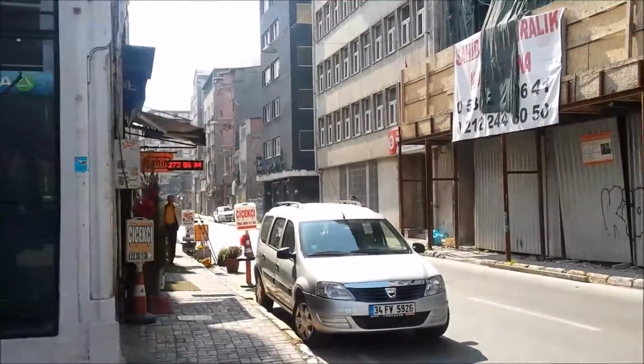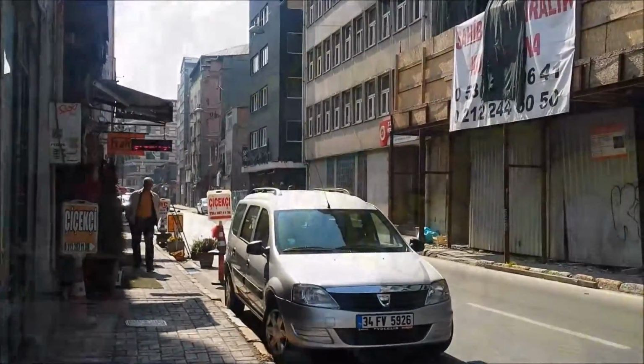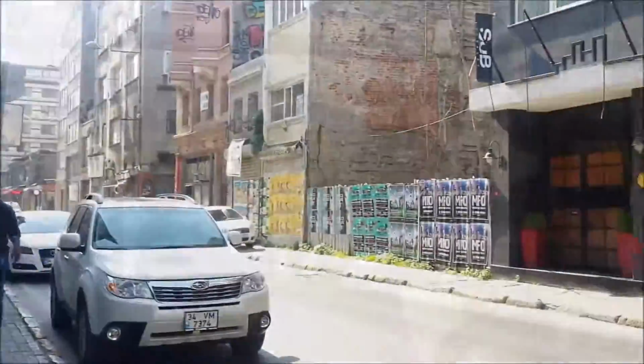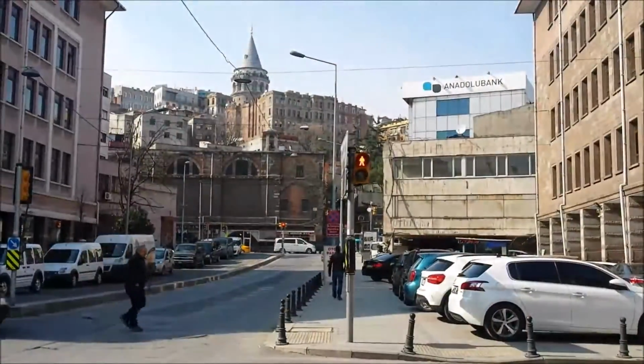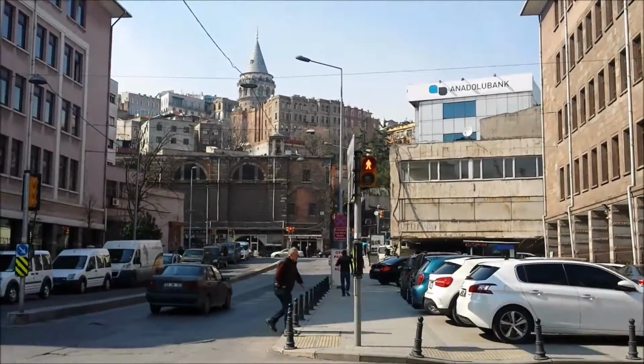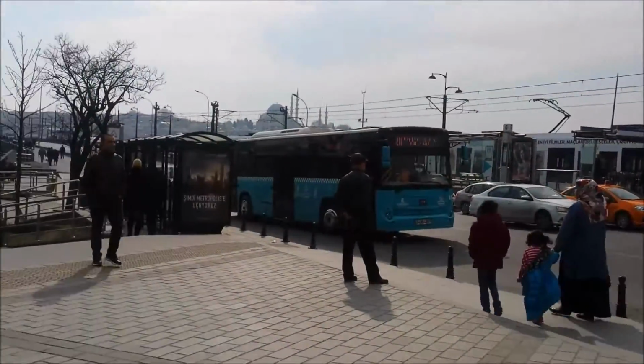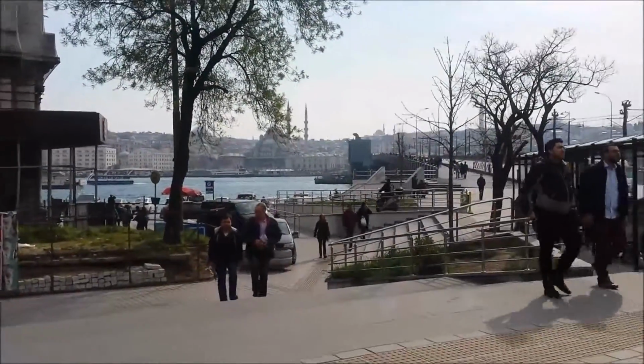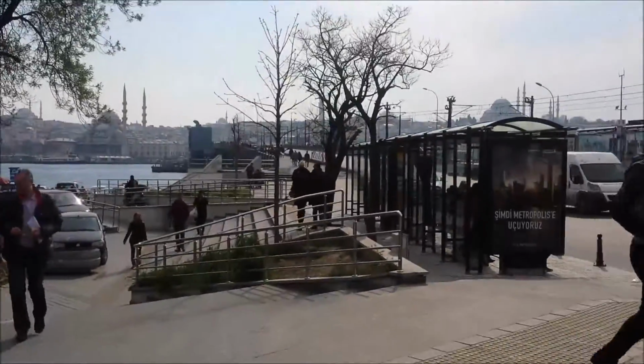Looking for Burger King, I can't find it. I'm loving the graffiti so far, so colorful. Okay, so you can actually take the tram, but I think I'm just gonna walk because it's a beautiful day and it's not that cold anyway. There's a few stations away.